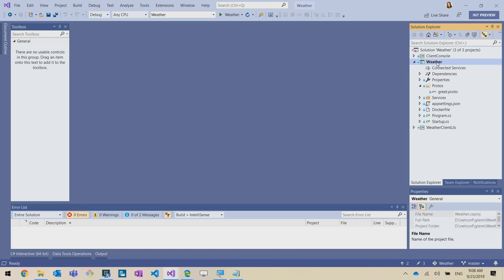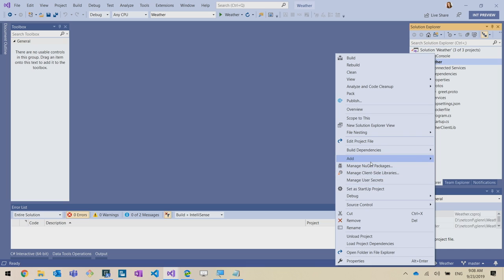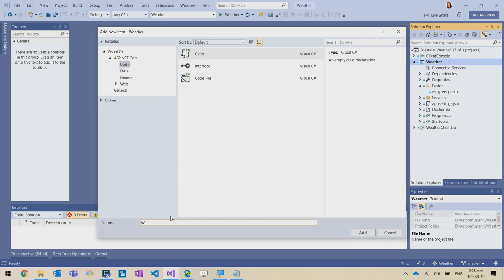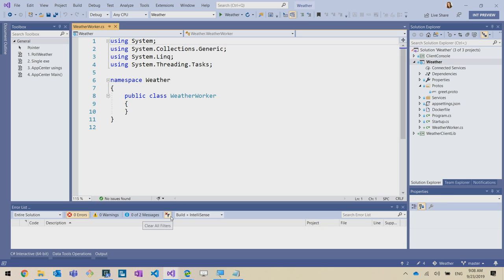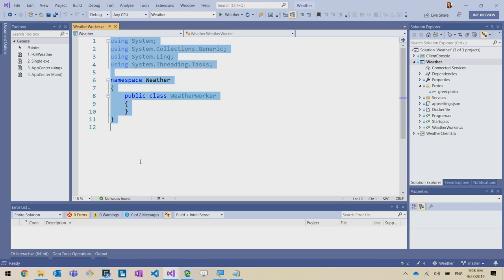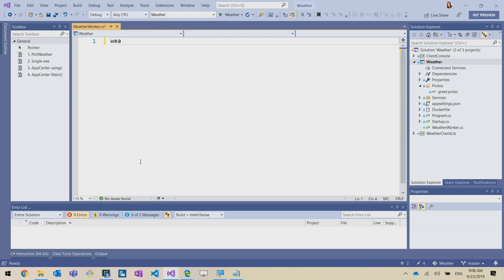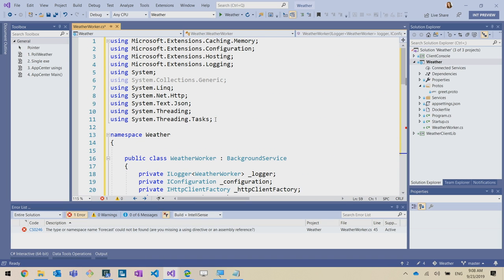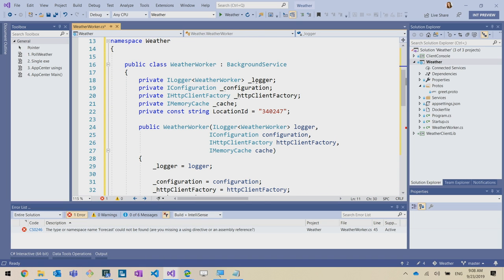So the first thing we need is a worker. So I am going to add this class. We're going to call it WeatherWorker, right? And this thing's responsibility is going to be to go and grab the weather data and get it in the cache locally. I have snippets for pretty much all of my code. This inherits from BackgroundService, which we had a little while ago. This is how you can add a service that will run forever.